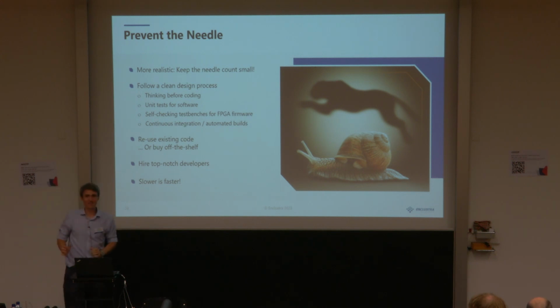So when things start to go wrong, accept up front that there's going to need to be a time investment in getting this fixed, and don't take shortcuts because they tend to lead to longer paths in the end.